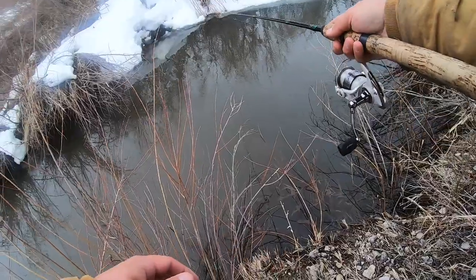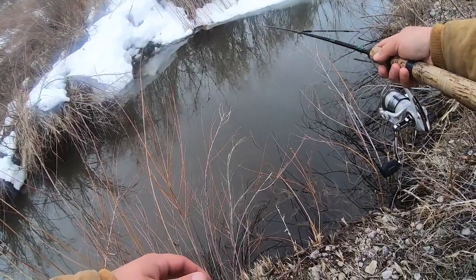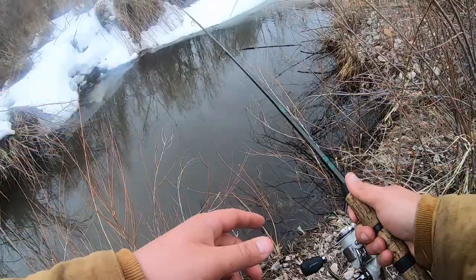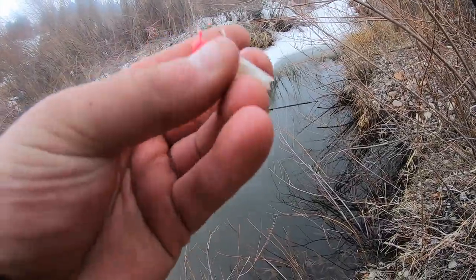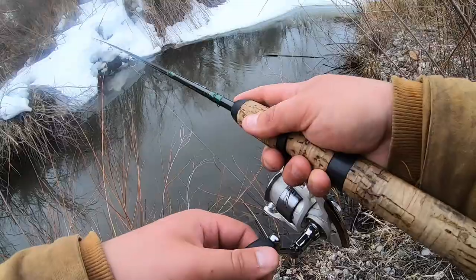Oh, there's one right there. Saw him come up and swipe at it. Oh, there he was. Shoot. Come on. He's right there. You know, I think what it is, they're just grabbing the tail of this tube and just pulling on it. They can't really get their mouth around that hook.